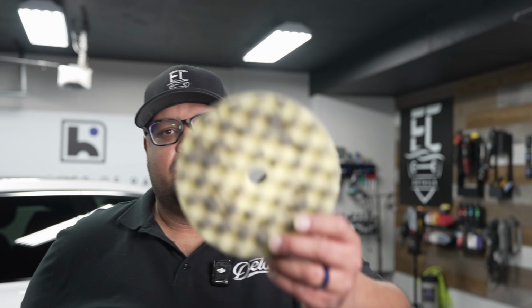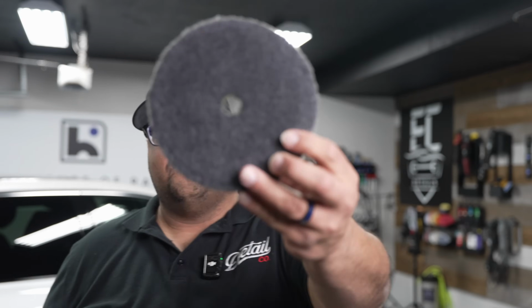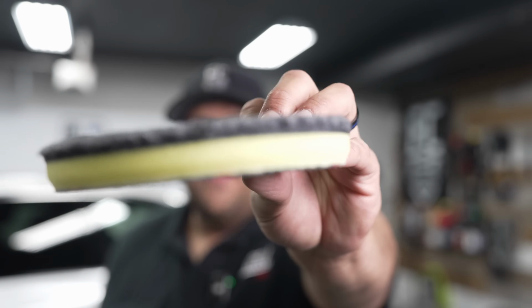There's only 2 pads from the line that I really enjoy. Not that the other one's not good, I just use the other one for dirtier jobs. You can see here for trim. But these 2 I tend to use a lot more. So their wool pad, I love the density of it. I love the cutting power of the new black one. The purple one was the only thing I used for a long time.